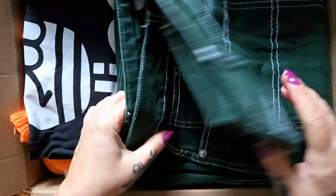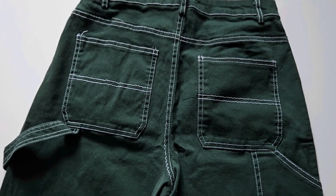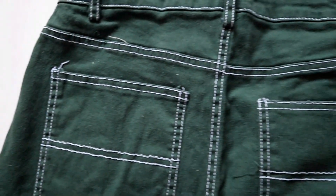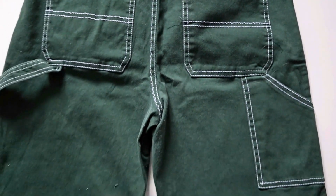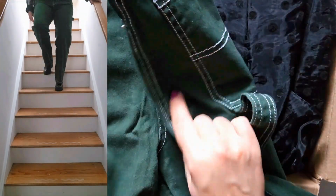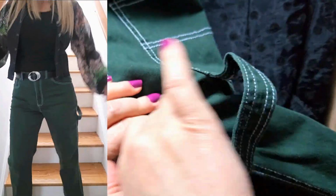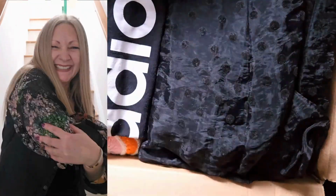So fantastic. These I was very excited to get, and I really do hope they fit me. Here, just a pair of very, very plain and simple green painter's pants, I think these are called, simply because they have this loop here where you put a tool or something, but they are super duper cool.